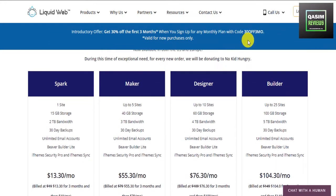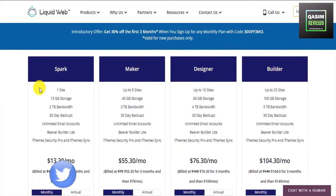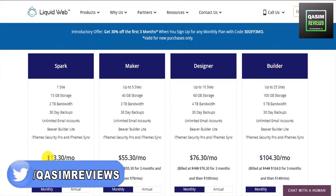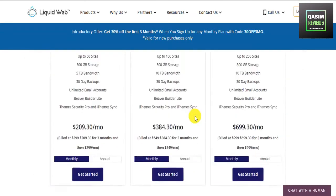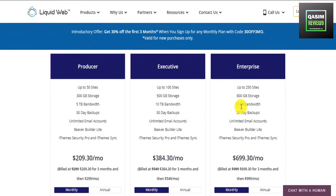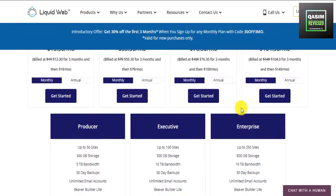From their pricing plan, you can see that their cheapest plan is a Spark plan, which starts at $13.30 per month. And you can have one website, 15 gigabytes of storage, and 2 terabytes of bandwidth. And you can go all the way up to the enterprise plan, which is 250 websites. But for most people, the top 4 plans will be the ones you'll be choosing.